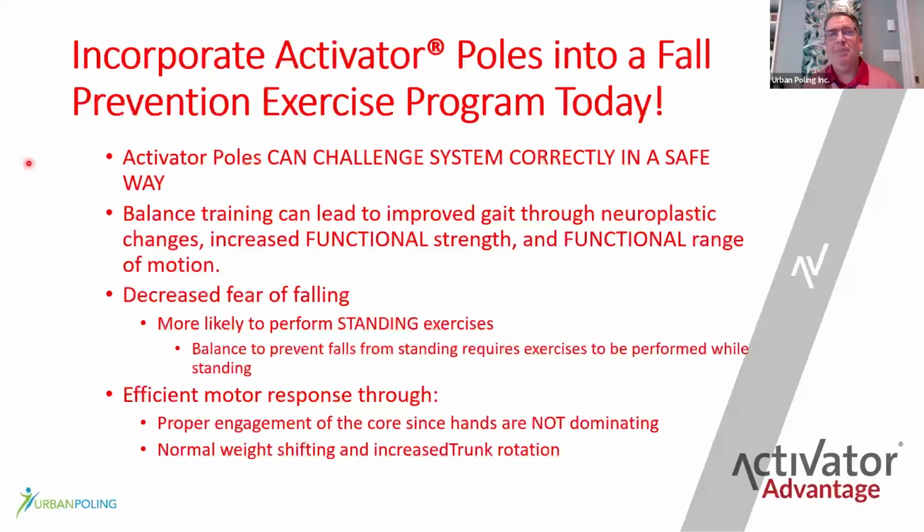Oh, I can't go to sleep. We can go back and forth with it. At the end of the day, fall prevention requires vision. So walking in the dark is never a good option. So lights are important. But if you lose your balance, regardless of all of that, you need to be able to recover it. You need the muscles to work.